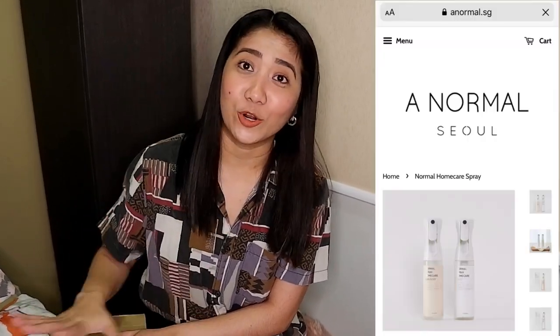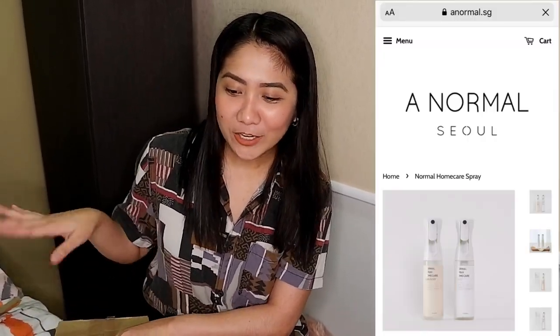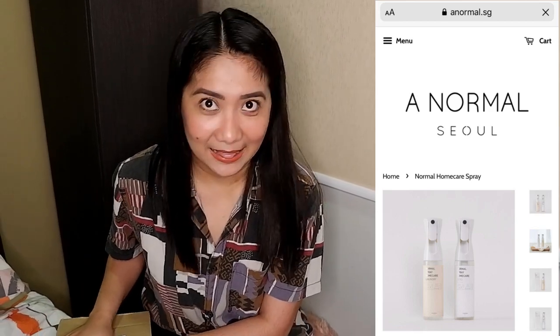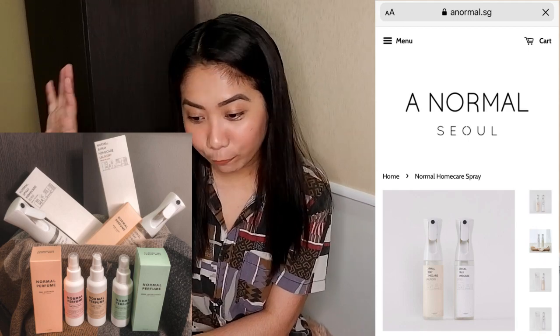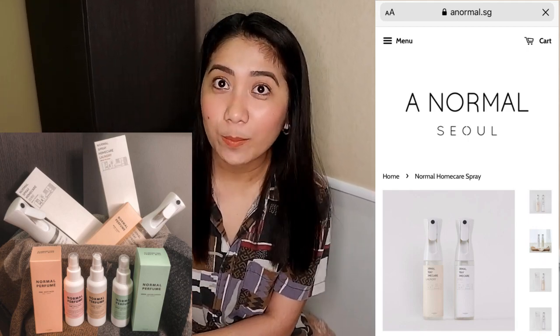Before we proceed, what's inside the box? Let me give you first a brief background regarding A Normal Singapore. So it's a Korean fragrance and a lifestyle brand. And their product is mainly fragrance for daily personal and home care essentials.